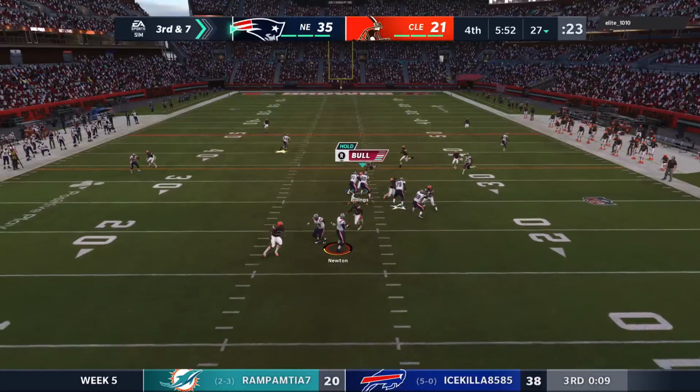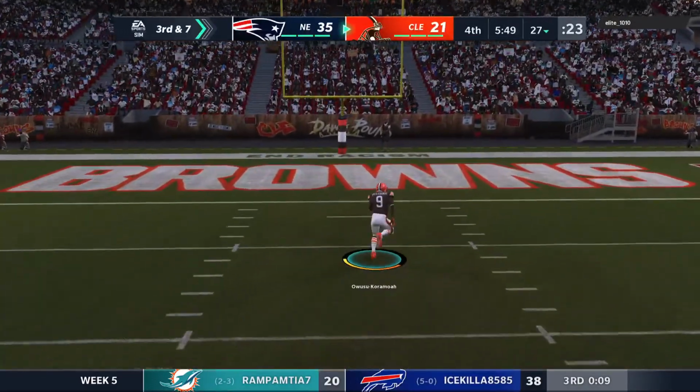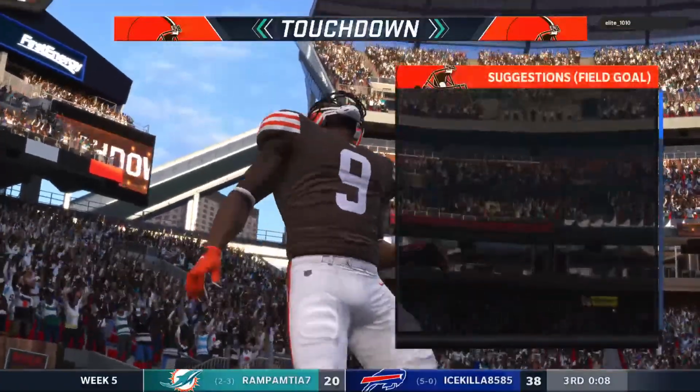Throwing on 3rd down, Newton. Cam fighting. He lost the football. It's out. And this is picked up by the Browns, and he's into the end zone. It's a fumble return for a Browns TD.